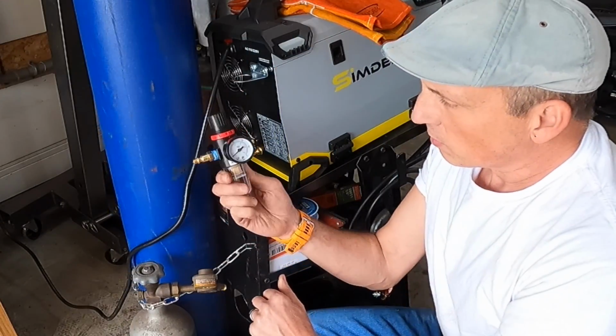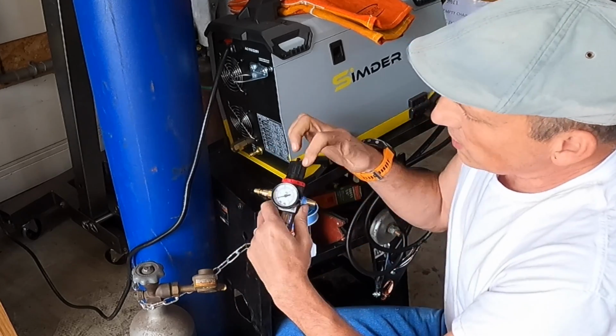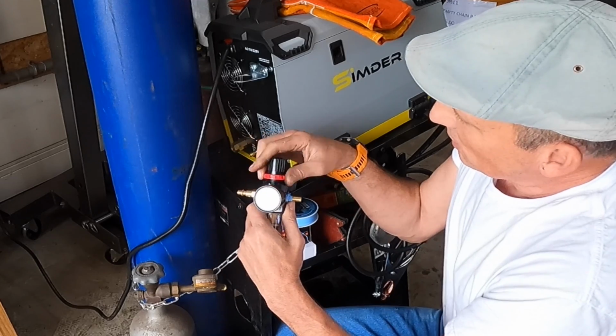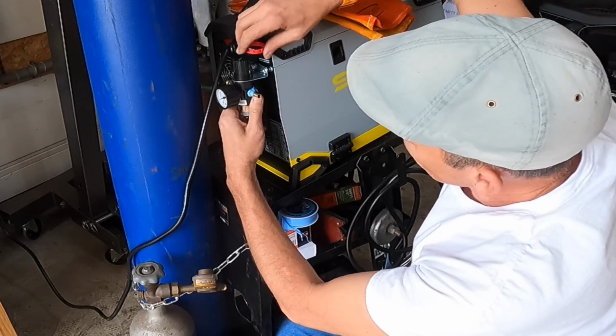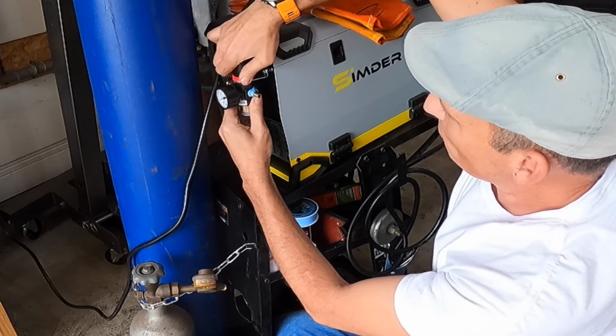Okay, so we got our air regulator assembled with the gauge in it. There's a little notch in the front of the body here where you take off this ring, and there's a corresponding tab on the bracket that goes into that notch. Don't do like I did and put it on upside down the first time. I had to take the bracket off and flip it.